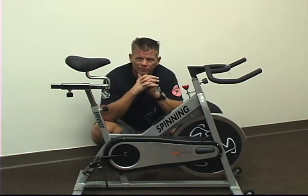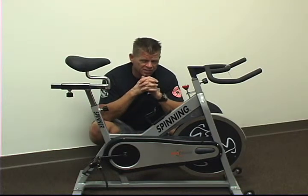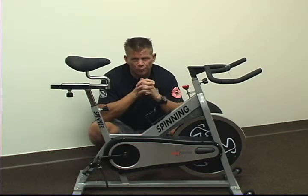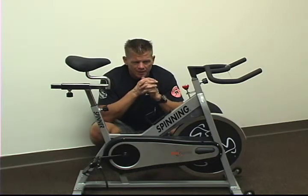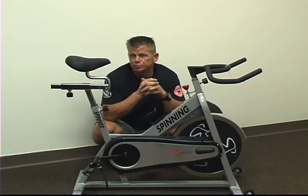Weigh about 100 pounds, this is a bike that you probably wouldn't wear out rather quickly, but anybody 175 pounds, 200 pounds and up that's using this bike on a regular basis, you're going to wear this bike out and it's going to be time to buy a commercial bike. So depending on your budget, your size, the application, there are a few questions you need to ask yourself when you're considering buying a home version bike versus a commercial bike.